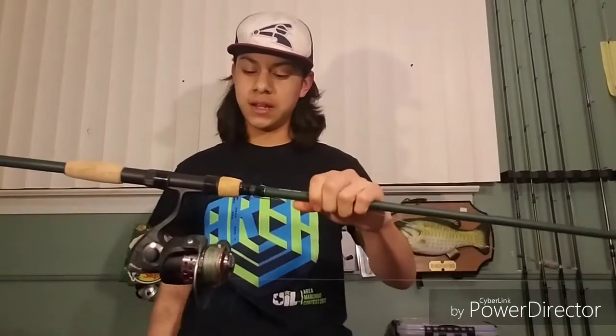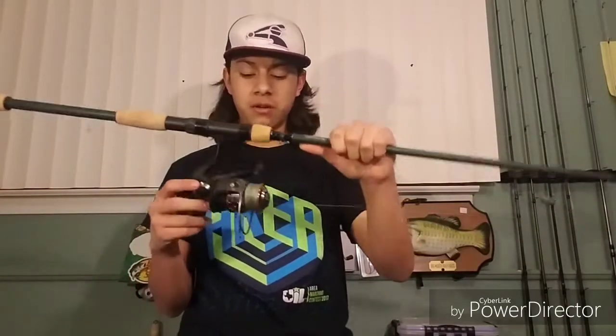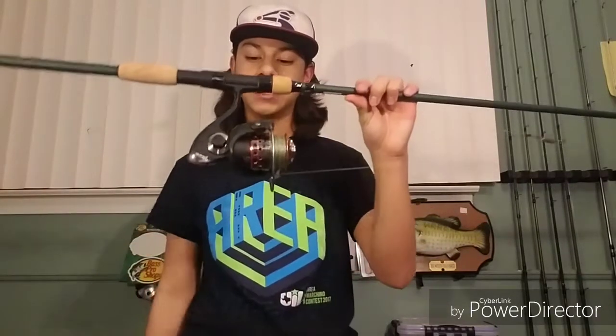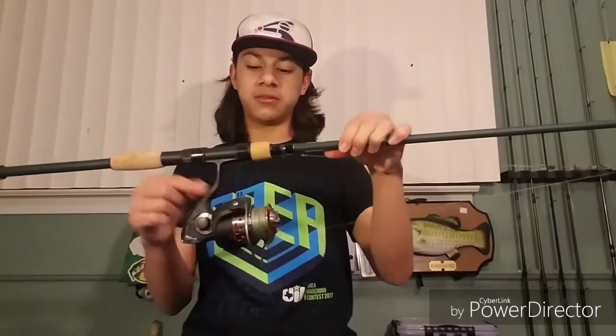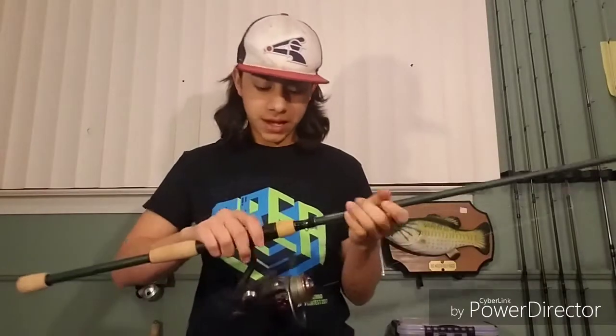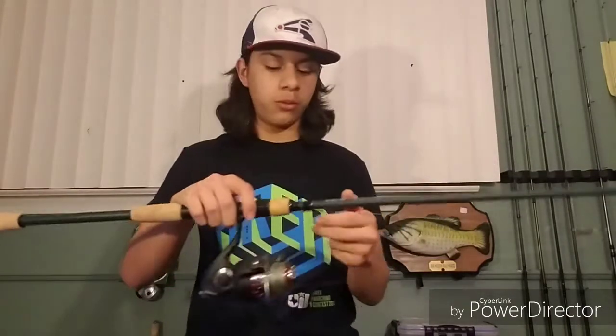The reel that I have on here, I don't really know what it's called, but it's a Shakespeare brand. You don't see me throwing Shakespeare a lot unless it's an Ugly Stik rod, but I don't like Shakespeare, to be honest. The only thing I like from Shakespeare is an Ugly Stik. Reels and stuff, I hate them. I just don't like that company. It's really cheap. But I'm honestly amazed by this reel. I feel like this reel is probably the best reel that Shakespeare has ever made, mostly because it has 4 ball bearings, and the gear ratio is 5.2 to 1.